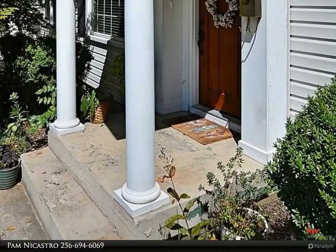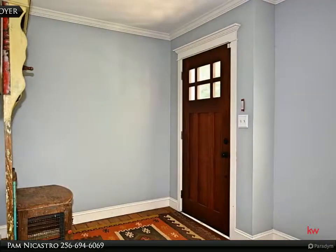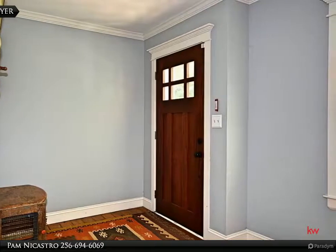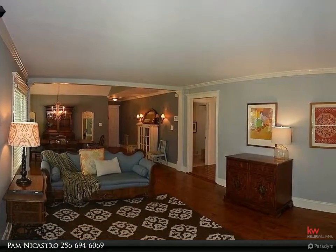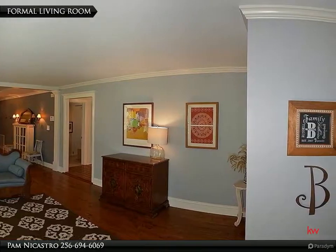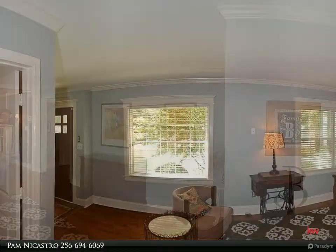Remodeled kitchen boasts white cabinets, granite counters, stainless steel appliances and bar seating. Hearth room with gas fireplace overlooks the fenced backyard. Spacious Master with walk-in closets, one is a safe room, and large bath.